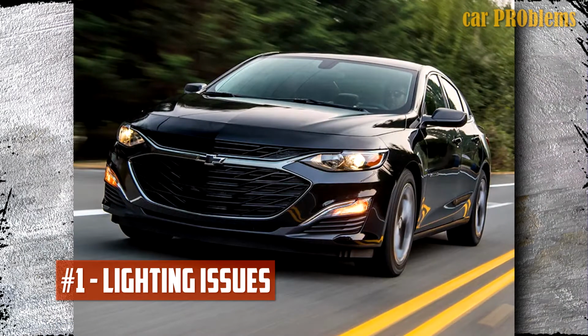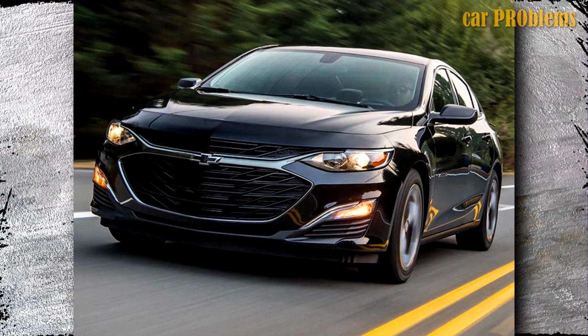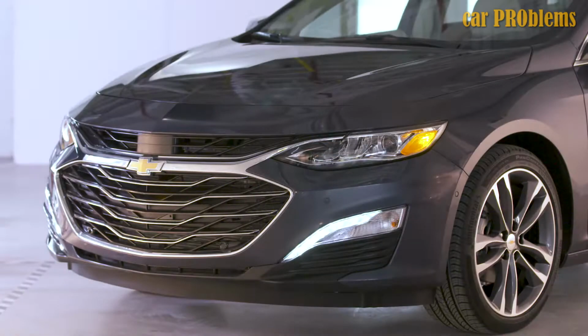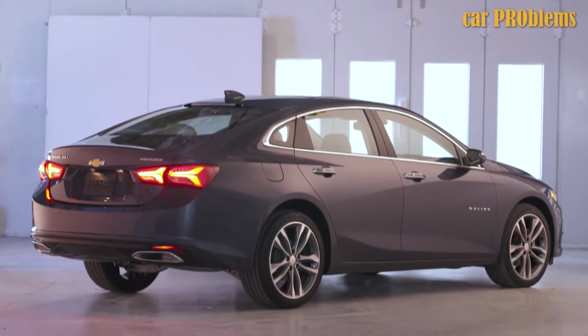Lighting issues. Many people have complained that the car's lights operate incorrectly. The Malibu lights do not turn on randomly. After diagnosis, the dealerships were unable to identify the cause of this problem and concluded it was random. Some people found a temporary solution by having the wiring harness changed.